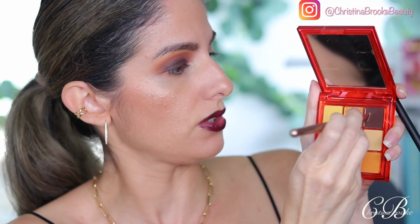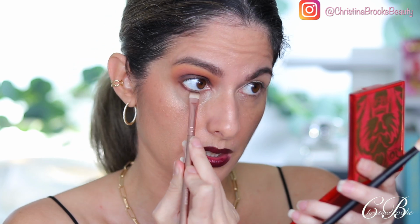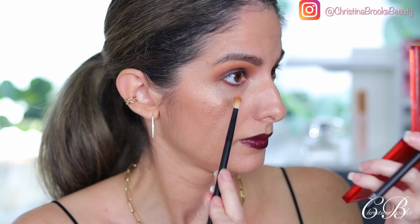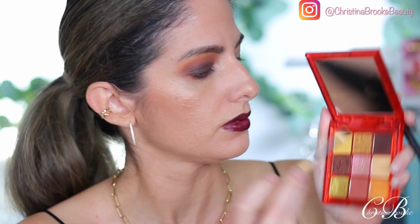Okay, so we're going to do the same effect on the lower lash line. We're going to go into the deep brown first. I don't know, maybe I won't even put that metallic on top. I've got to decide. Then we'll go into the pink, and then finish it off with a combination of these two.